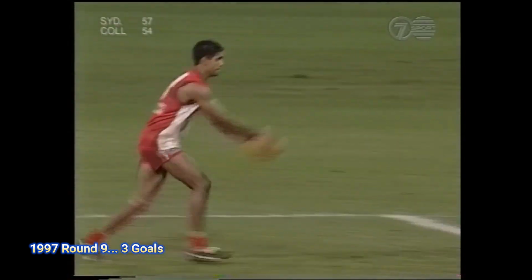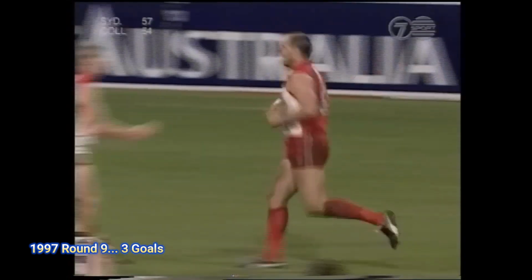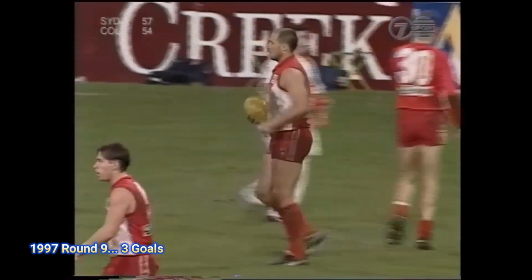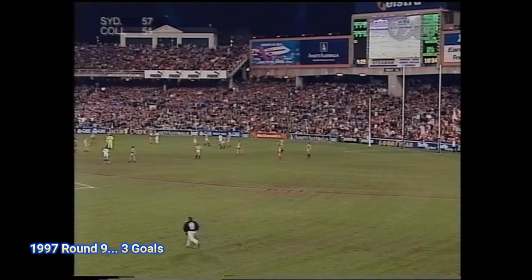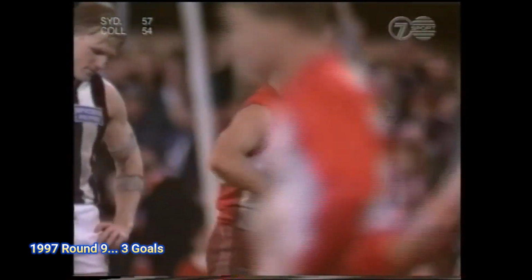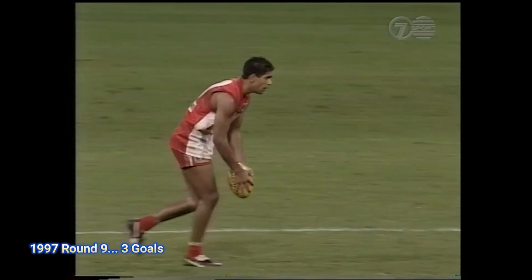Give him a chance. Lockett goes now. O'Loughlin goes to him and kicks it beautifully. Weighted it perfectly. It was a good late lead, wasn't it? Everything was perfect. It was a good late change by O'Loughlin as well. He really read it well. A great call, Bruce. You've got both of them perfectly pictured there.